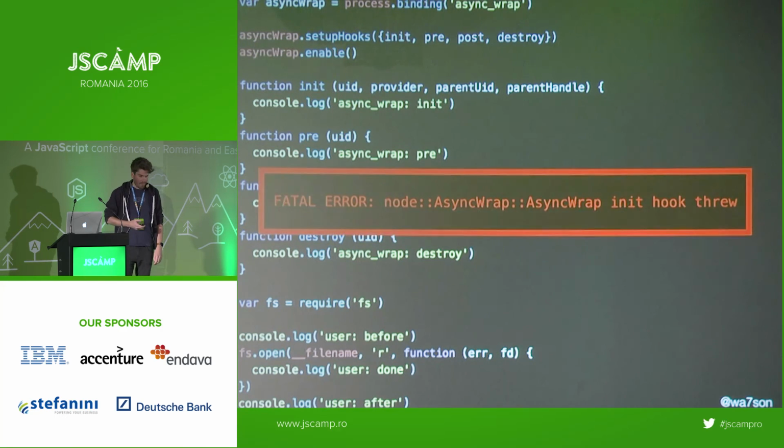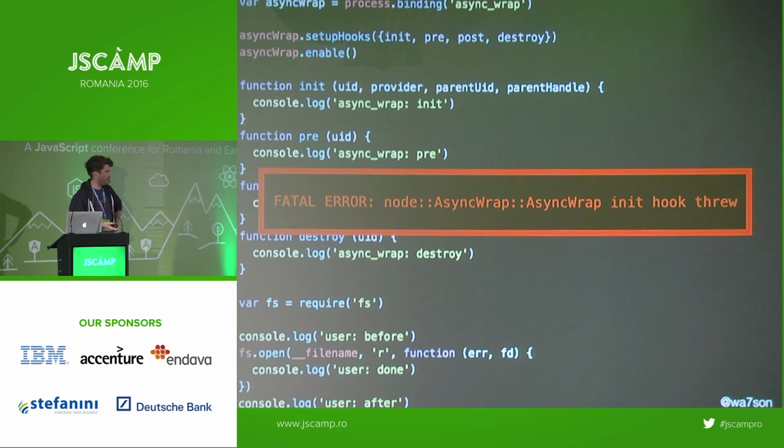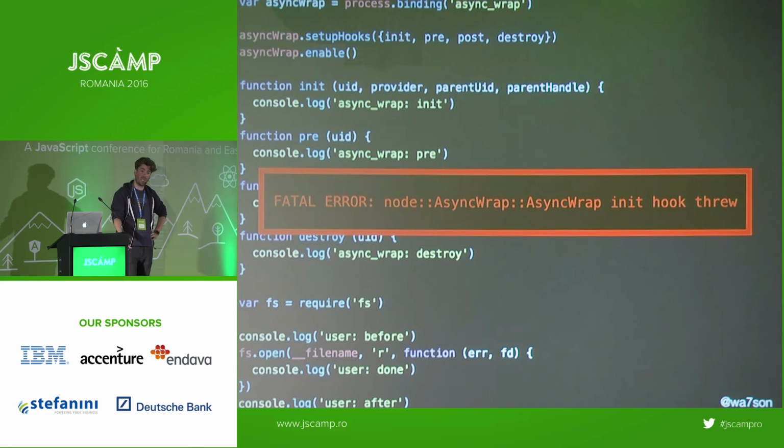And we get this nice error message, fatal error, and Node crashes. The reason for this, many people probably don't know, is that console.log is actually asynchronous by nature. It's doing asynchronous stuff behind the scenes. So what happens when we do asynchronous stuff and we have async wrap? Well, of course, the init hook is going to be fired. And if we are then doing asynchronous stuff inside the init hook, we have an infinite loop. So that's not really nice. It makes this really hard to debug if you can't use console.log.